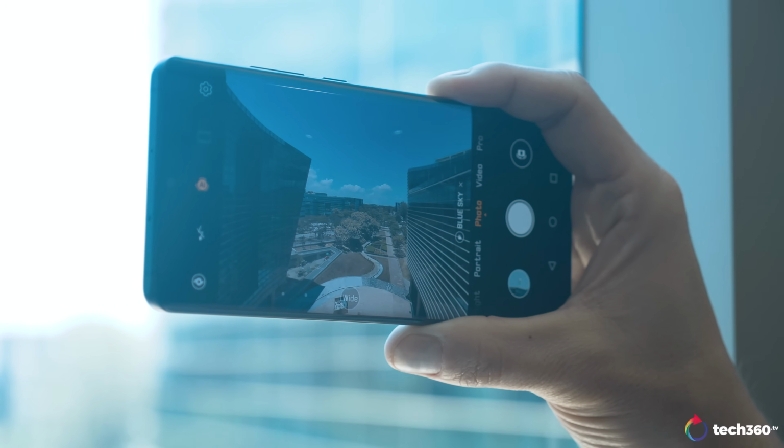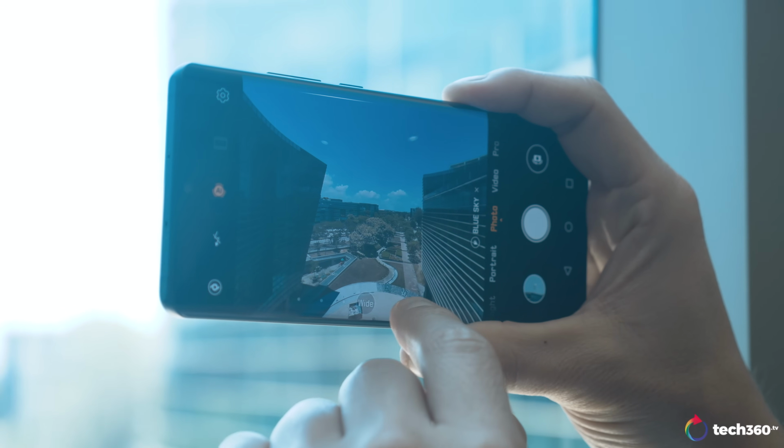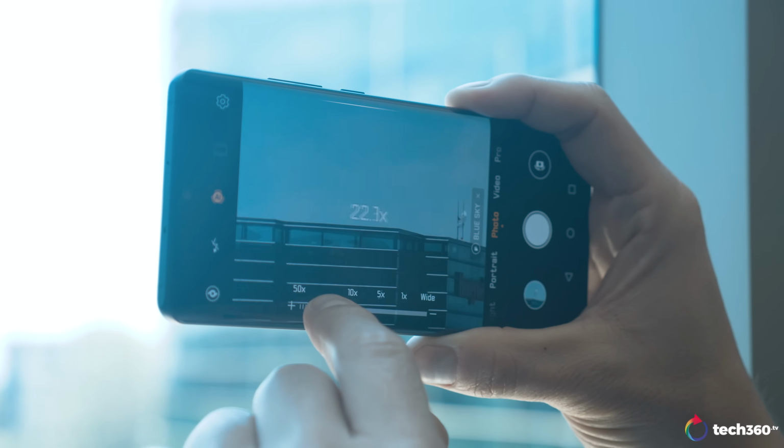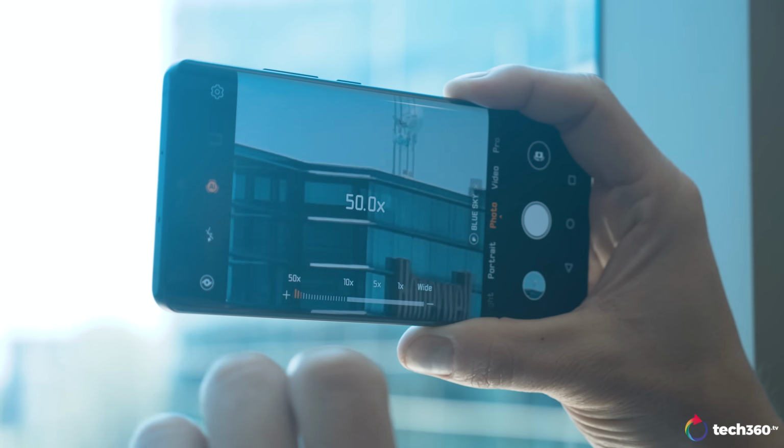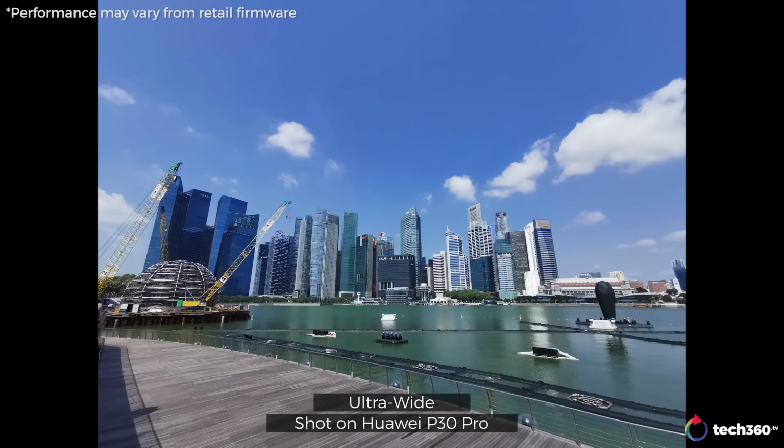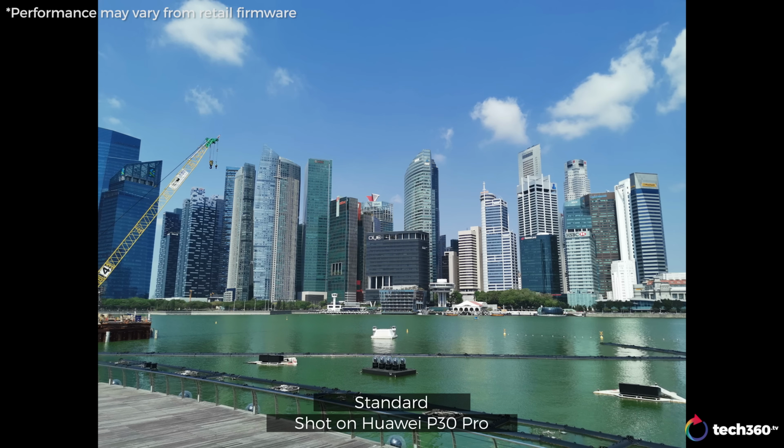Now, talking about a new feature on the camera, there's a periscope feature. This is like zoom on steroids. There's 5x optical zoom in this camera, 10x hybrid zoom, and a maximum 50 times digital zoom. Okay, it's not going to be the same as if you had a $10,000 telephoto lens with your mirrorless or DSLR system. No, it's not going to be the same. It's digital zoom, but you are able to make out what the image is.